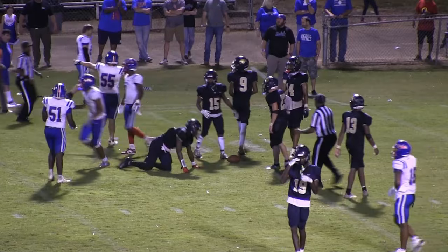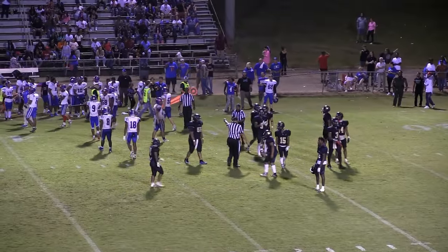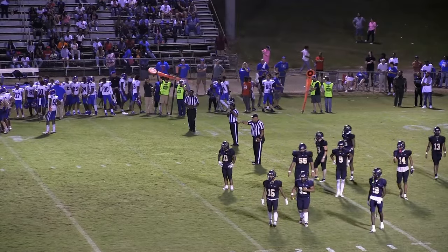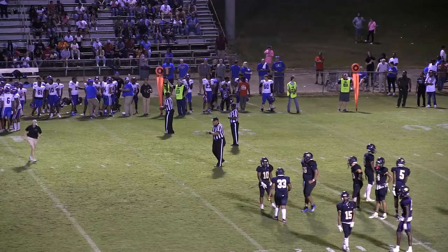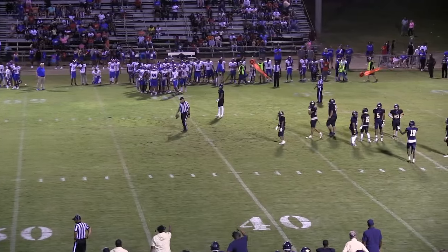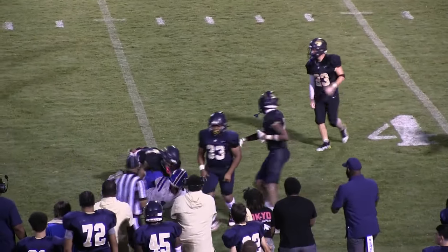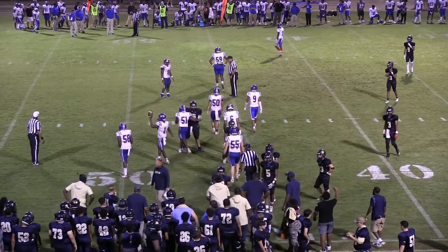Complete on the bootleg action. I believe that's number 9, Demetrius Mitchell. Flag on the play. See what we got. An eligible man downfield against the Rebel, so that's going to bring that back. Bootleg action, and the quarterback keeps it. Number one, tackle by number 14, Xavier Sowers.